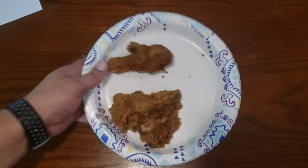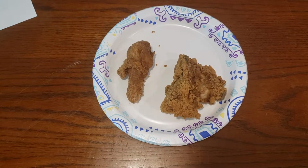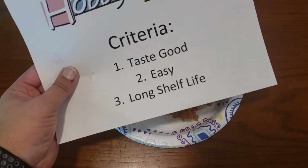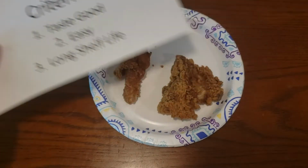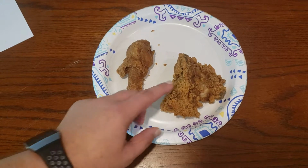Next, we have a mess from our sandwich. Clean up a little. We have fried chicken. Again, it's not as easy because you have to have this. Of course, it's going to taste good. Who doesn't like fried chicken? It's probably one of the best ways to eat chicken.